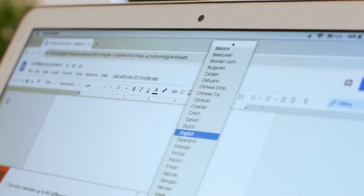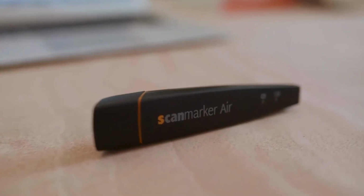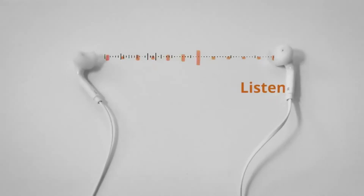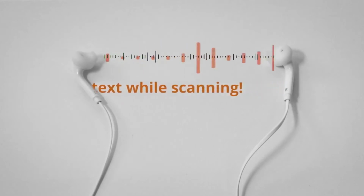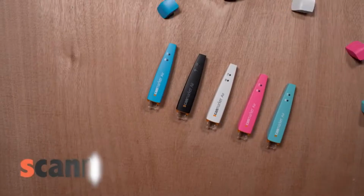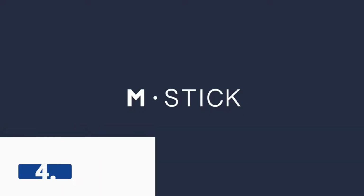The Scan Marker has the translation feature that translates 50 languages or more. It serves as a barcode reader. It can scan black and white images that can be inserted alongside text into your documents. It comes with a handy carrying pouch. It has a USB charging port on the back. It comes with a transmitter which you can plug into a computer and scan in real time to your computer.